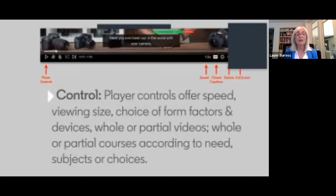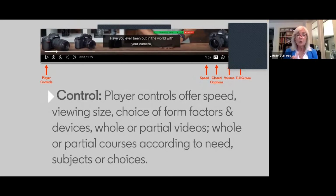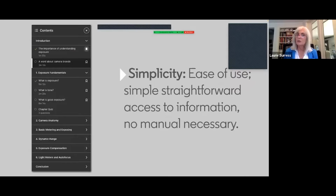There's control. The player controls offer speed, viewing size, a choice of form factors, devices, whole or partial videos, whole or partial courses, according to need, subjects, and choices. It's simple. It's ease of use. You don't need a manual to use LinkedIn Learning. It's straightforward access to information.